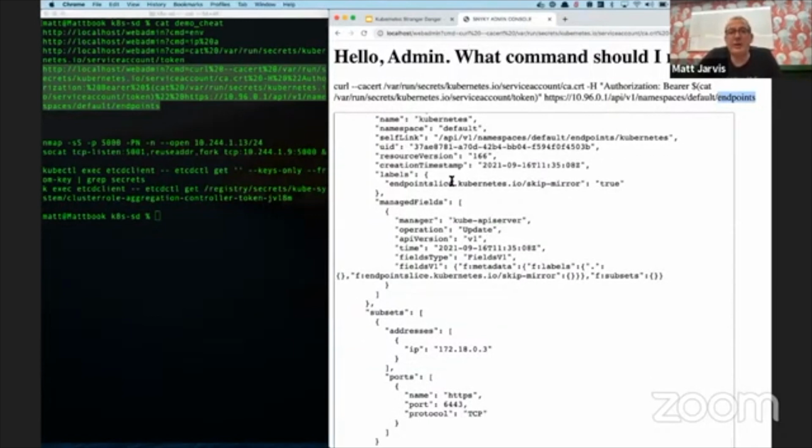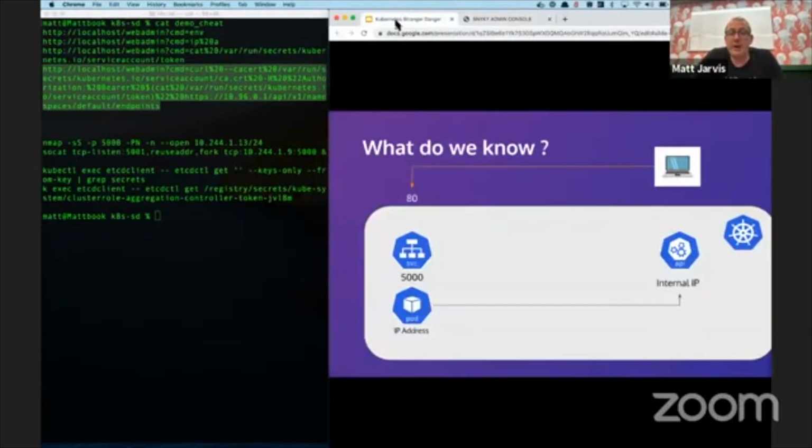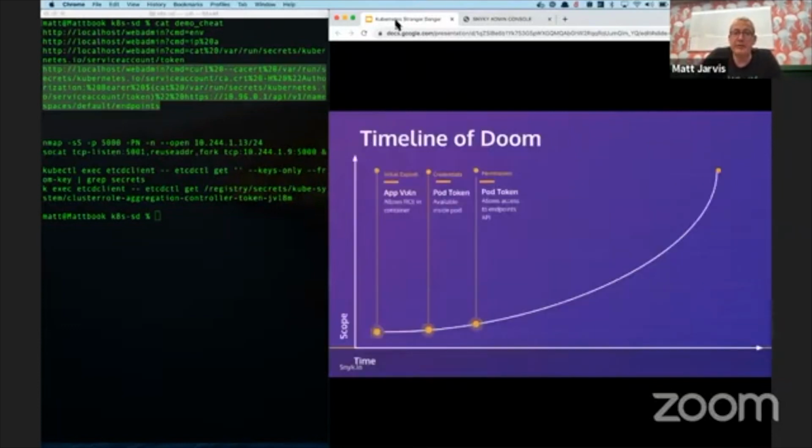Now, this Kubernetes cluster is actually running on my laptop, so I know where the API server's external IP address is. But in many real-world clusters, this will give you the IP address and the port of the external address of the API server. If we go back to our diagram here, what we've done is go from our pod to the internal IP address of the API server, and we've passed it the token, and it's given us back the external IP address of the API server. We can now add another vulnerability in here: the pod token has allowed us access to the endpoints API. So it's a too permissive policy on the service token that's allowed us to discover additional information about the Kubernetes cluster.